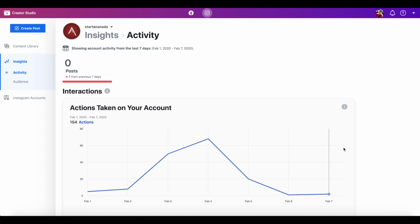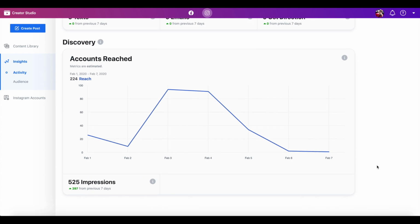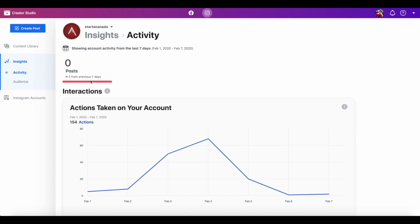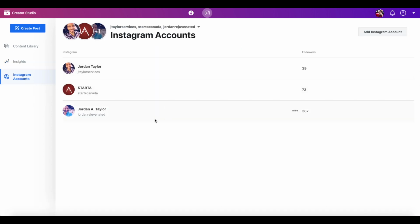Insights, same thing, kind of gives you a brief overview of some of the analytics on your Instagram page, I should say, your Instagram site, I guess. The impressions, discovery, all types of cool stuff there. So more of the analytics side of things. You can also get some information about your audience. As your audience grows, then you can see a little bit more of that, right? And then you can also see at a glance the Instagram accounts you have connected and if you want to connect more.